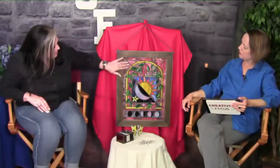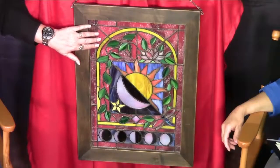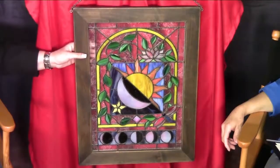As a beginning stained glass person, because I actually have not even had my first class yet, which is coming up in a week or so, when I'm choosing glass as a beginner, what kind of things do I need to know about choosing glass? What should I watch out for? If you're not familiar with cutting glass, I would stay away from heavy textures. You can see this piece has textured glass on it, and that is a huge challenge to cut if you're not familiar with cutting glass.